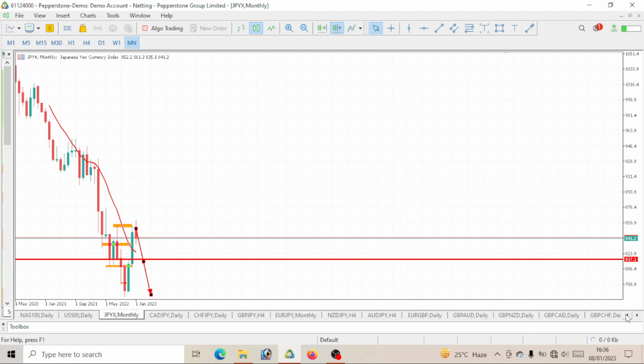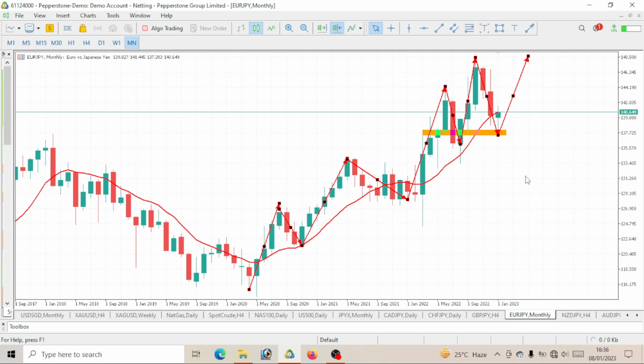When you take a look at your JPY index and your Euro index, you see that the Euro index is giving us a bullish move, while the JPY index is giving us a bearish move. So we should speculate a bullish move on this EURJPY. So that is it on the monthly time frame.